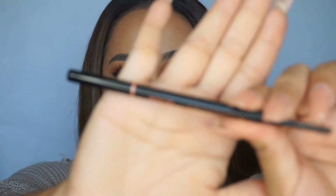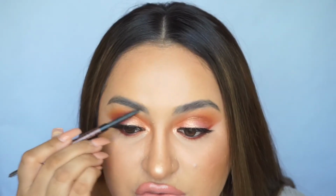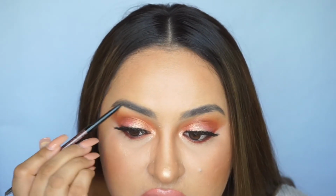So for the first product, I like to use the Anastasia Brow Wiz pencil, in the shade medium brown. What I like to do first is kind of outline and draw little hair-like strokes. And then after that, I will go in with the pomade. But first, I like to take this and just give me a guide before I put the pomade.